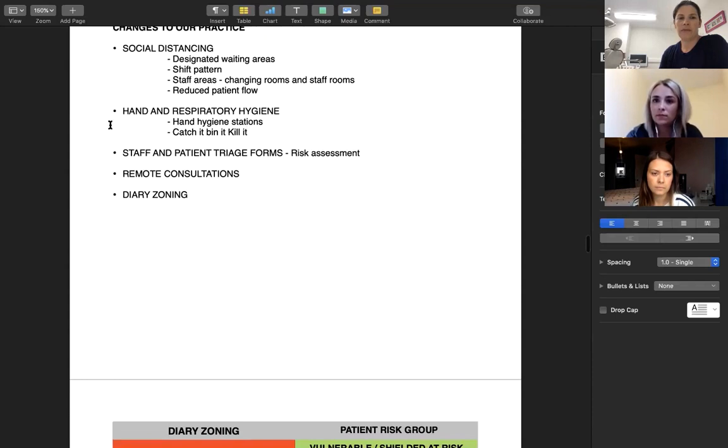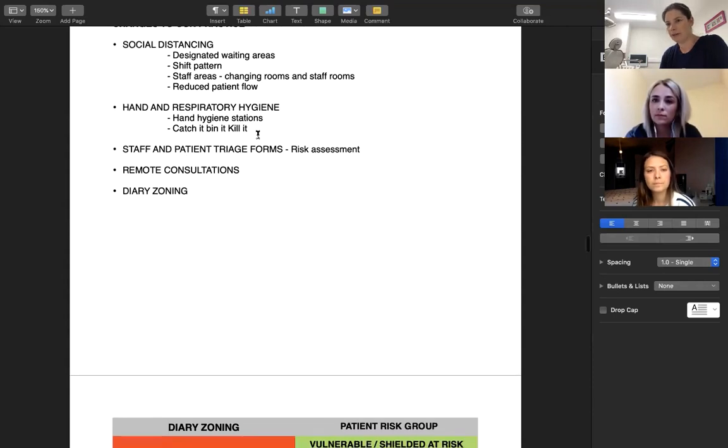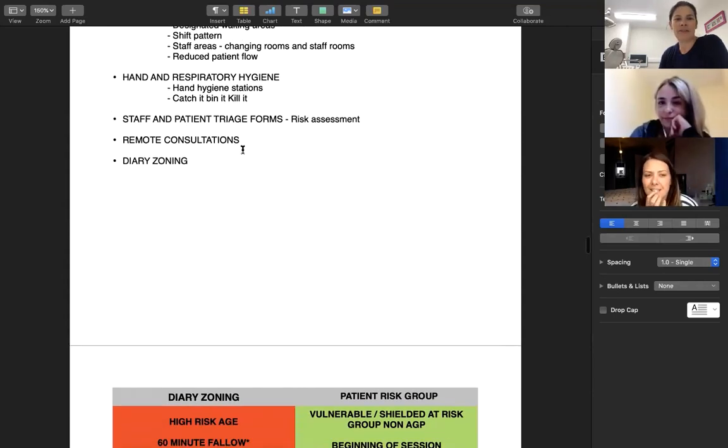So we've put notifications up about the hand and respiratory hygiene. We've got hand hygiene stations all around the practice now. And we've also got the respiratory hygiene posters. And then we've got remote consultations as well.